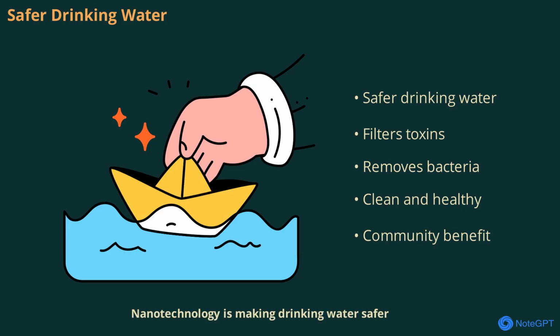Nanotechnology is making drinking water safer. Special nanomaterials filter out toxins and bacteria, ensuring water is clean and healthy. This technology is important for communities that lack access to safe water.